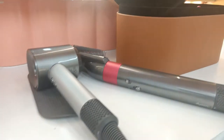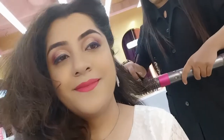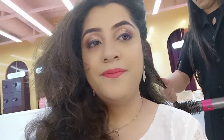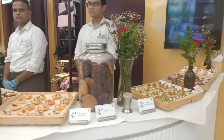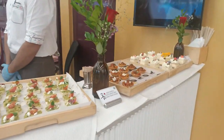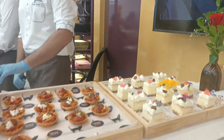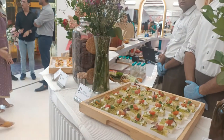So after the makeup was done, we went ahead to the hair station and I got my hair blow dried by the lovely people out there. And after the blow dry, it was time to have some munchies. So there was an amazing spread from the brand Smokehouse Delhi, and there were some amazing desserts and some really quick bites that I really enjoyed.